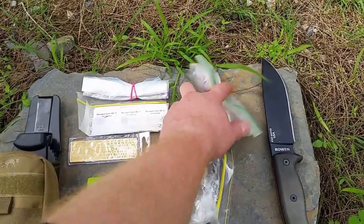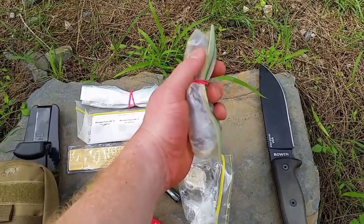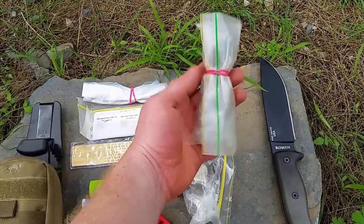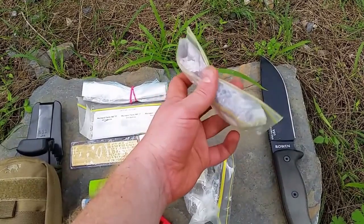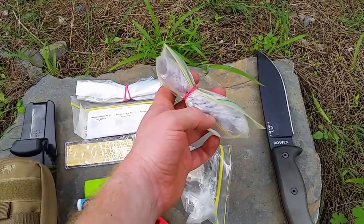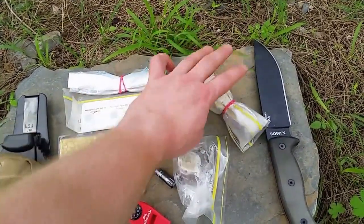I've also got some lint from my tumble dryer. That's what I use all the time to get fires going when I'm out in the bush. I double bag this just to make sure that I keep it as dry as possible, because it doesn't work if it's wet or even slightly damp or moist. It has to be super dry, but it works every single time.